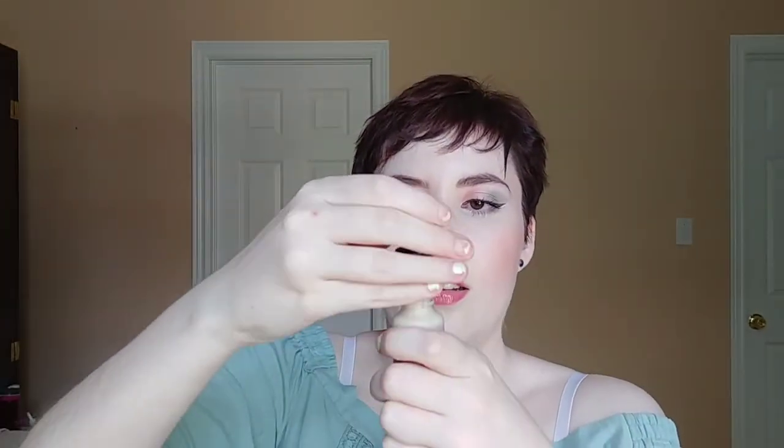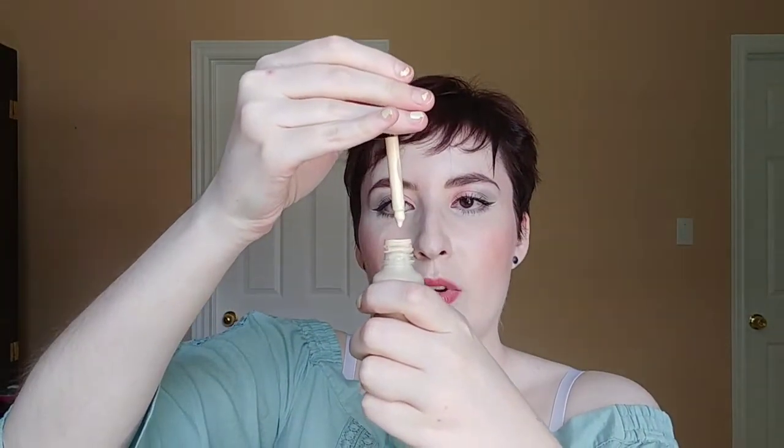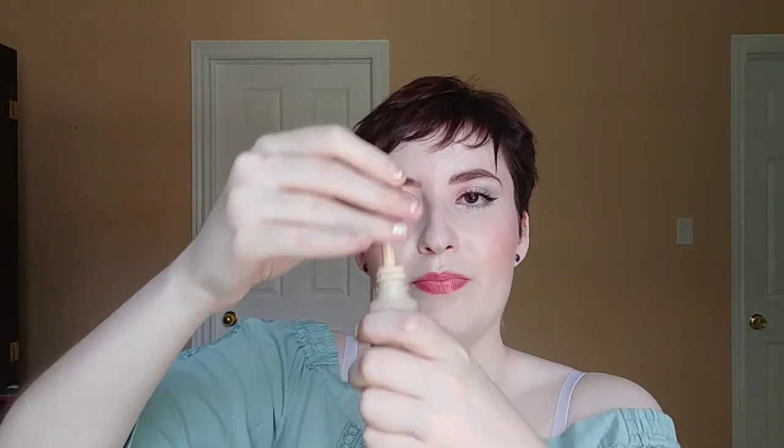This is okay. I feel like some days it looks really good, and then other days I feel like it looks quite chalky. And it is very, very, very liquidy. I'm sure you've seen it before. It is in a dropper, and it is very liquidy. So, I do have to use quite a bit of it.